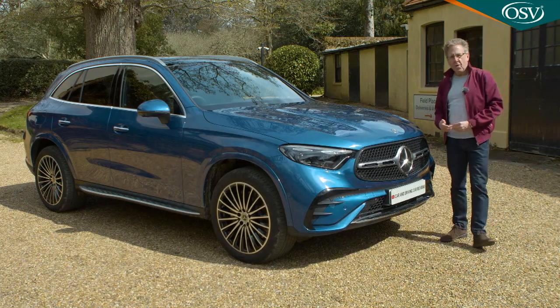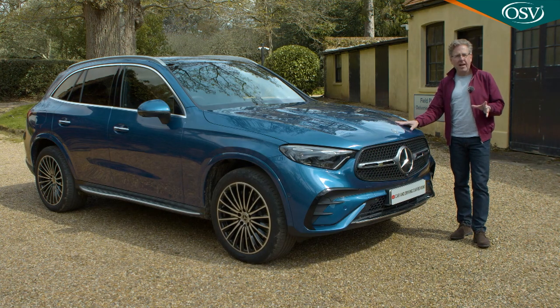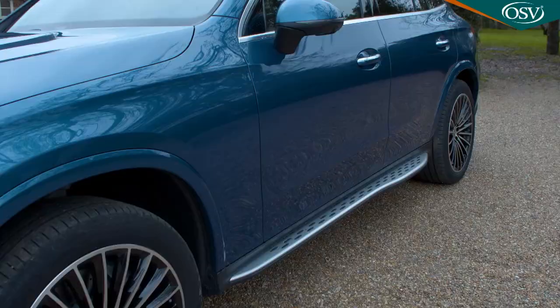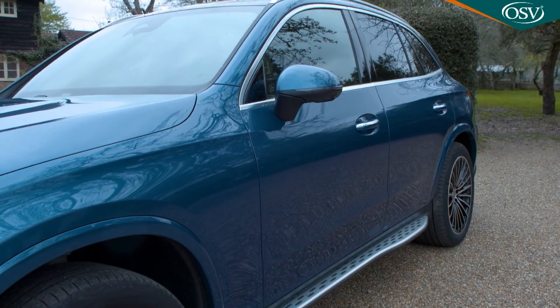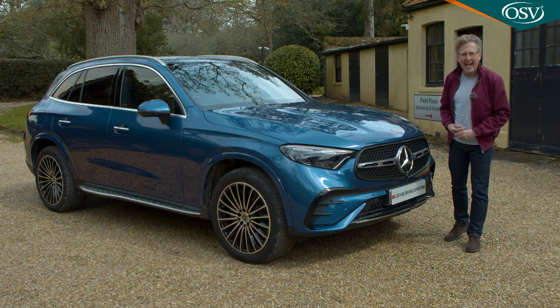What about options across the mainstream GLC range? Well, there aren't many. Unless you want your GLC finished in solid polar white, you'll need to pay for metallic paint. We've got spectral blue here. Or one of the pricier and fancier manufacturer metallic shades.